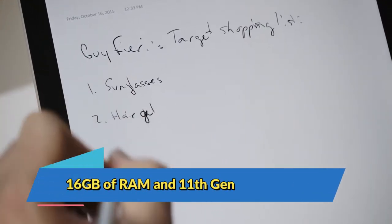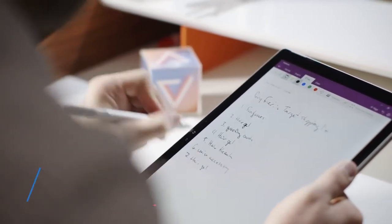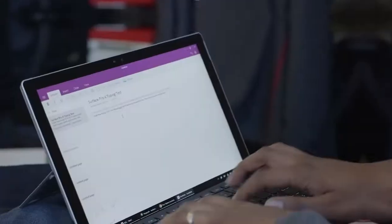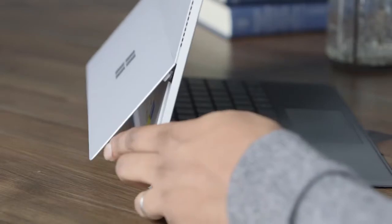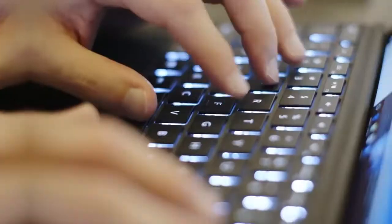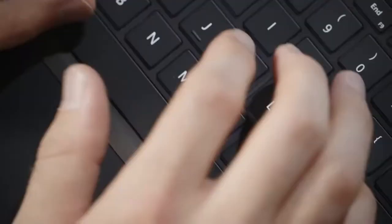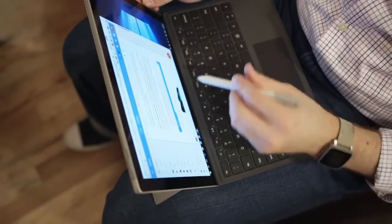The 16GB of RAM and 11th generation Intel i7 CPU in our review unit gave it enough space to handle as many basic tasks as users could throw at it, including 20 plus tabs across 4 Chrome windows while viewing two 4K YouTube videos. If you're trying to edit video on the Surface Laptop 4, it will take the task away from the fastest laptops on the block, especially when equipped with 16GB RAM.